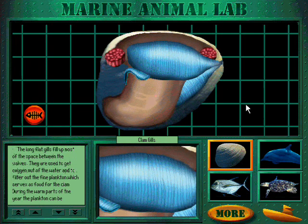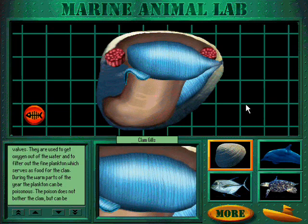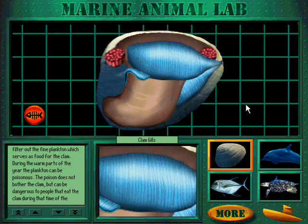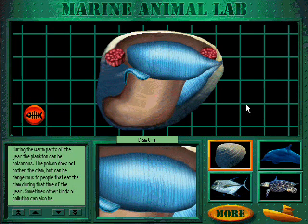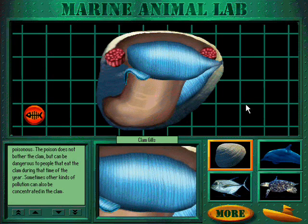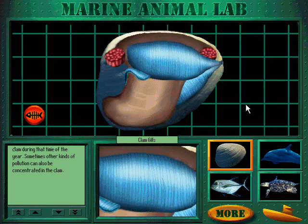Gills. The long, flat gills fill up most of the space between the valves. They are used to get oxygen out of the water and to filter out the fine plankton which serves as food for the clam. During the warm parts of the year, the plankton can be poisonous. The poison does not bother the clam, but can be dangerous to people that eat the clam during that time of the year. Sometimes other kinds of pollution can also be concentrated in the clam.